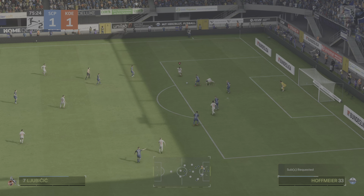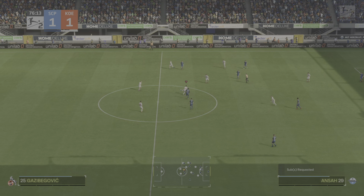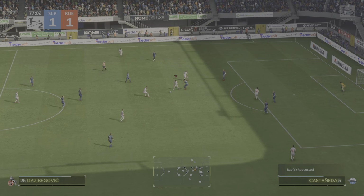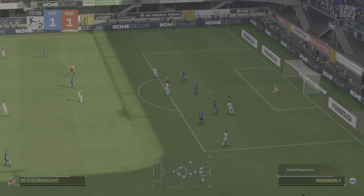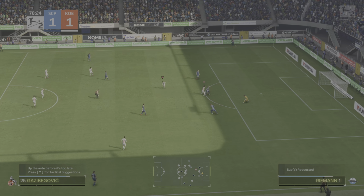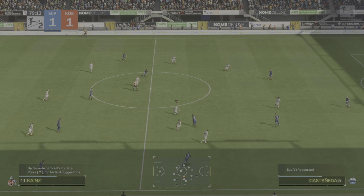Still a chance out of it. Oh, mischievous attempt. And stopping the danger. This is looking threatening. Can he put them in front? Well, it was a wonderful chance, but the goalkeeper comes through. Yes, Derek, we have to give credit to the keeper, but surely he should have scored there. That's a big, big chance.